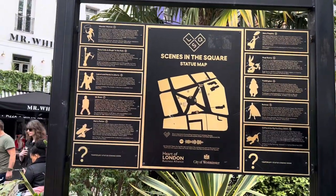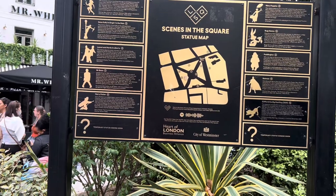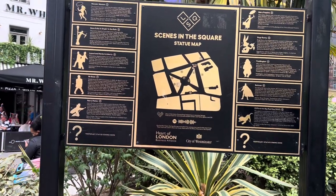In this square, and it's a map of all the things here. Interesting, it shows that happened here as well.